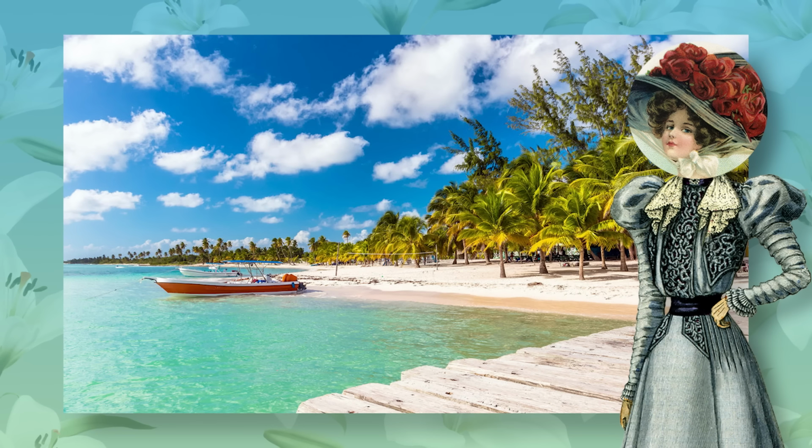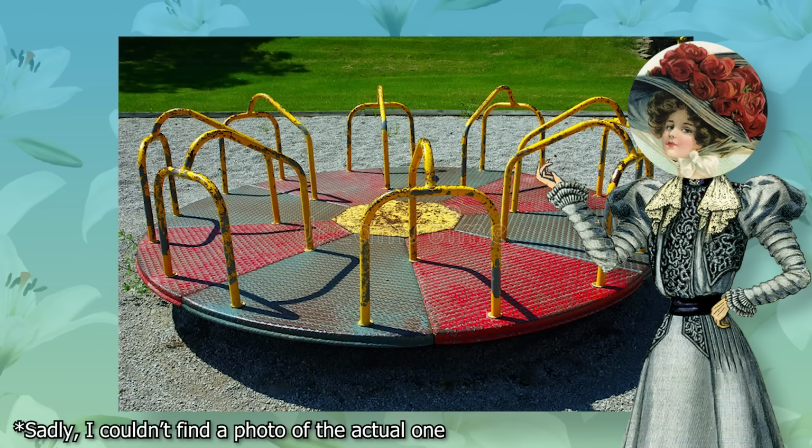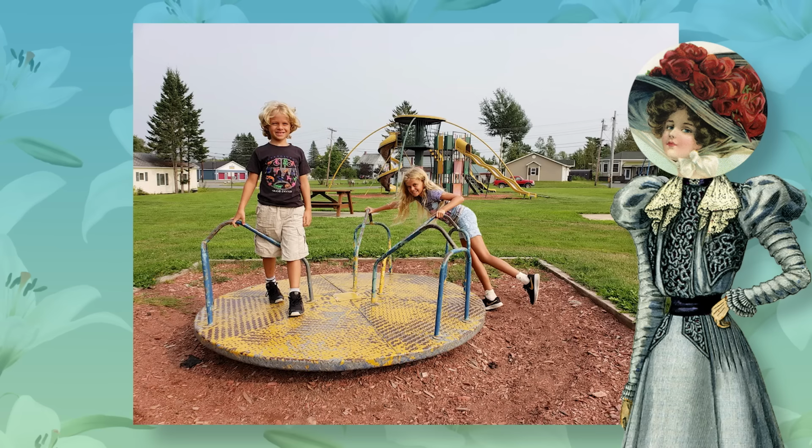I remember when I was around 8 years old, my family went on a vacation to the Dominican Republic, and the resort there had this really old park with a merry-go-round. Now, I had never encountered one in real life before, and I spent every second that I could spinning on that thing. And you know what? No one got hurt, and I'm guessing that in most of your childhoods, no one got seriously hurt either.